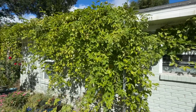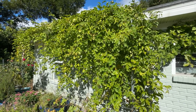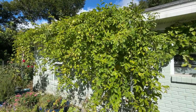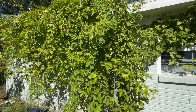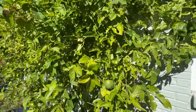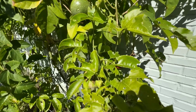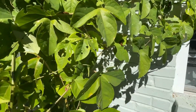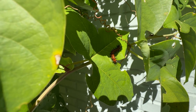So this one was destroyed, I mean the original, and I was sad about it, and I didn't know why it had to freeze. But then I got this one, and it's even better because it is literally covered in Gulf fritillary caterpillars and butterflies and fruit, and it's just so spectacular. And I can see from my kitchen window just dozens of Gulf fritillary caterpillars, but here's one right here.